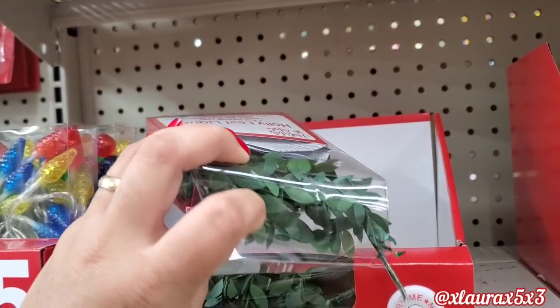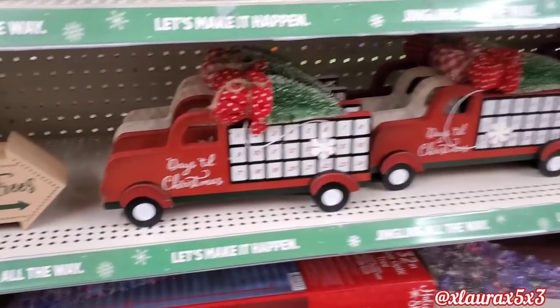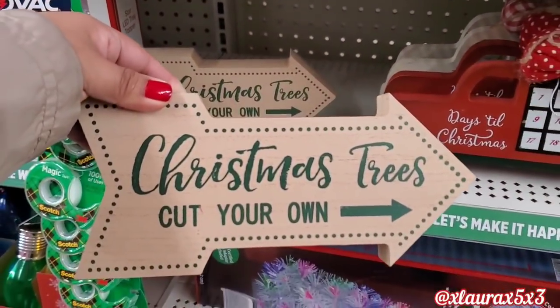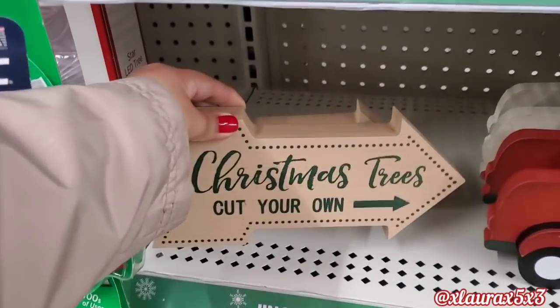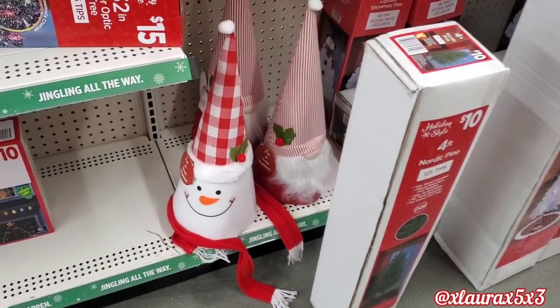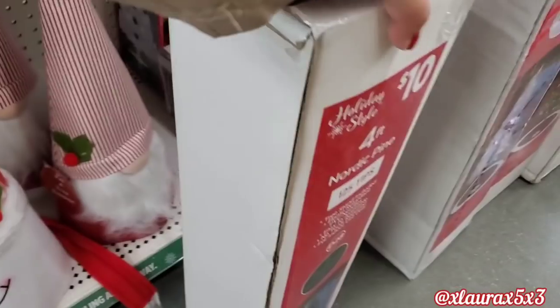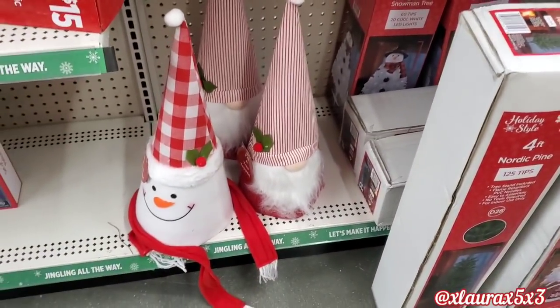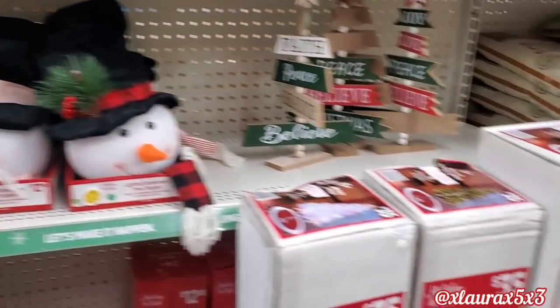I did get 2 of these holly garlands last year. They're pretty nice. They added more countdowns. And then these arrows, Christmas trees, cut your own. $2. Those are new in my store. They have lots of tree toppers. The gnome, the snowman. They do have a light up snowman here for $12.